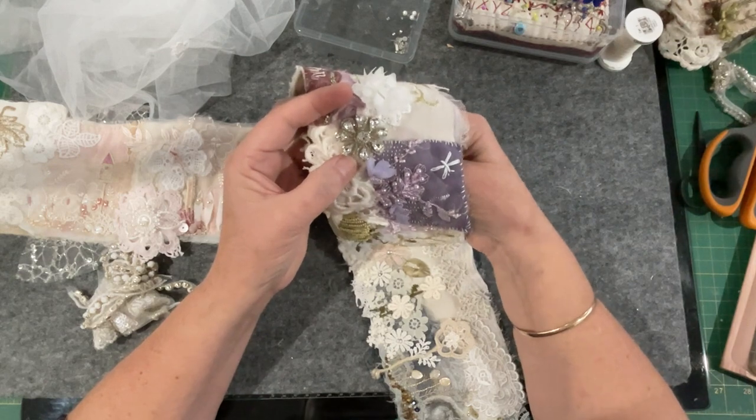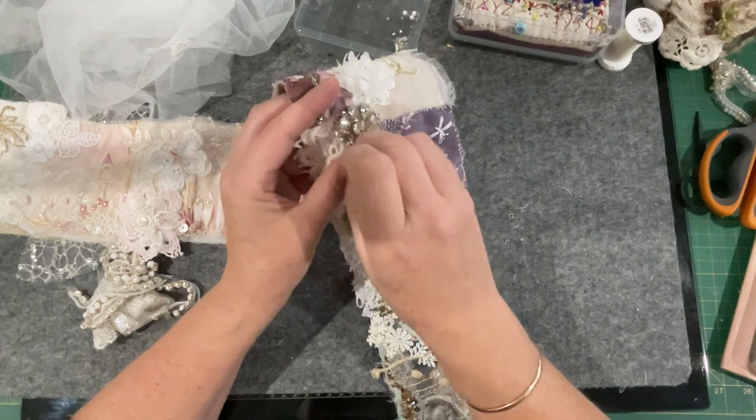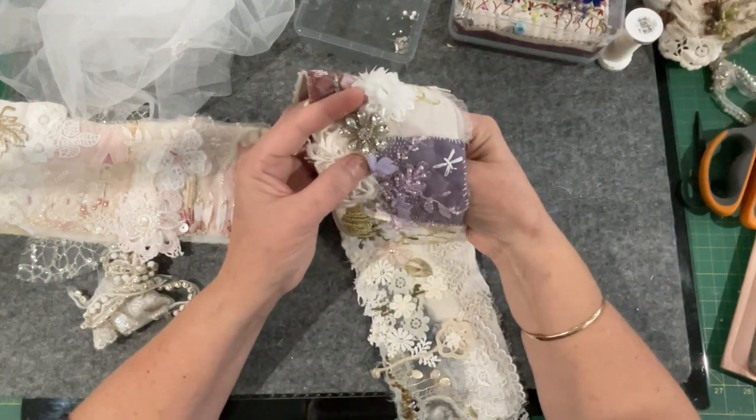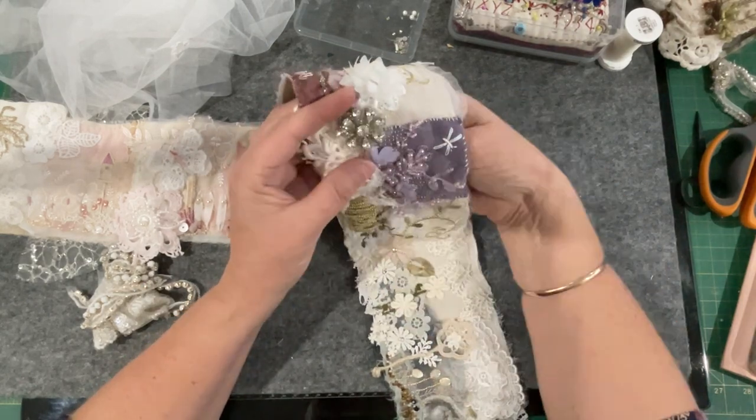Not that I think it would be a photo of a loved one. I think, I don't know. Who knows? Who cares? Doesn't matter. The first thing is to work out, how are you going to present your work?